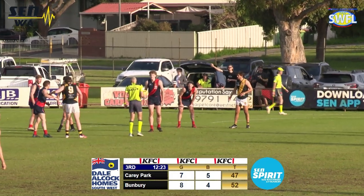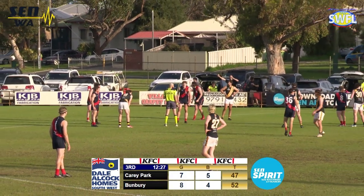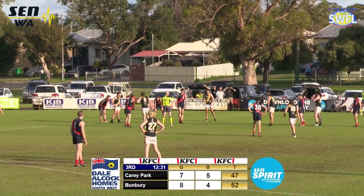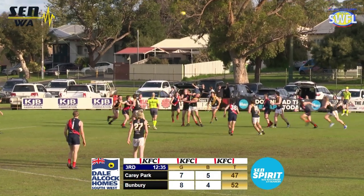Yeah, it should be 7-5-8-4, Weaver, on that Bunbury Isuzu scoreboard. They've missed a goal. That's okay. We know what's going on. As Morris has moved full forward into the forward line now, and he'll do this ruck work, up against young Woods.